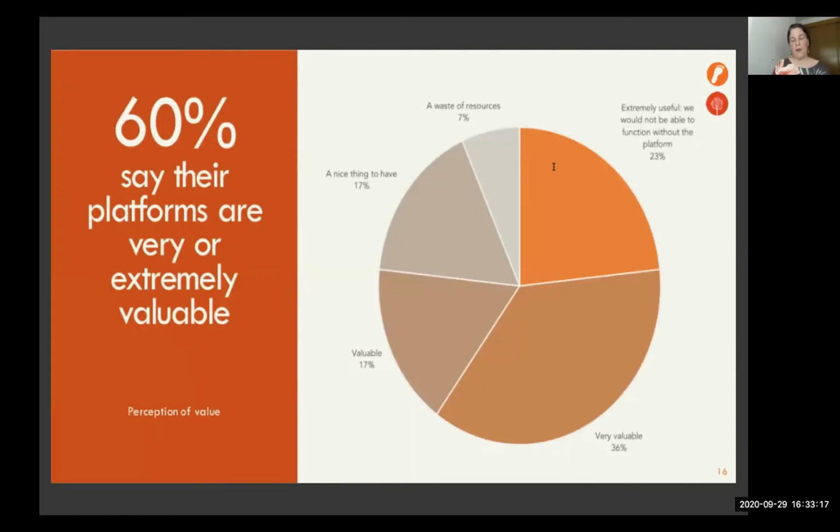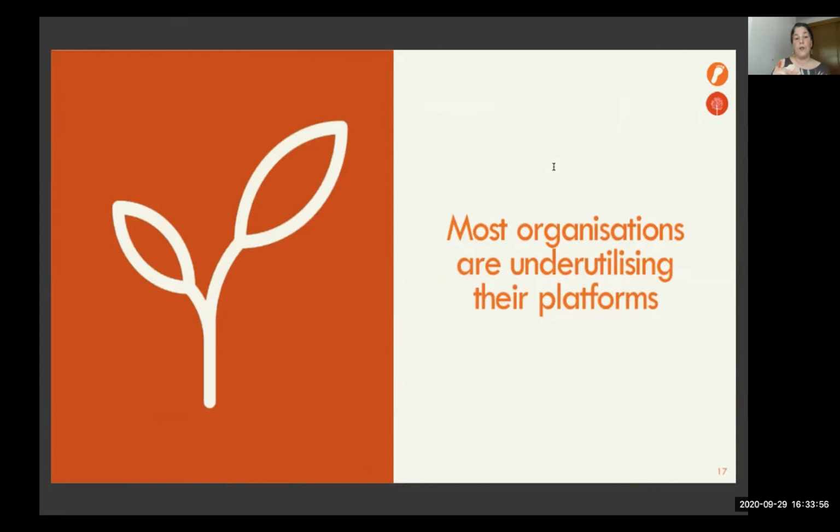Interestingly, when we look at the data about how organizations see the value of their platforms, a vast majority say that the platforms are very or extremely valuable. Some of them even consider that they would not be able to work without their platforms. But given the data I've shown before and the low maturity of many of the aspects, I think it's fair to say that these platforms are being underutilized, and organizations could make much better use of them and therefore get much better results.